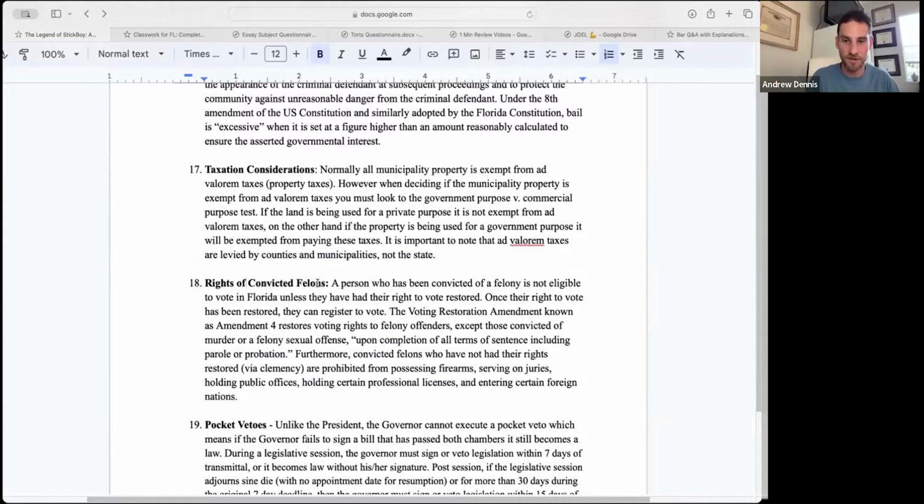A person who has been convicted of a felony is not eligible to vote in Florida unless they've had their right to vote restored. Once their right to vote has been restored, they can register to vote. The Voting Restoration Amendment, known as Amendment 4, restores voting rights to felony offenders, except those convicted of murder or felony sexual offense, upon completion of all terms of sentence, including parole or probation.